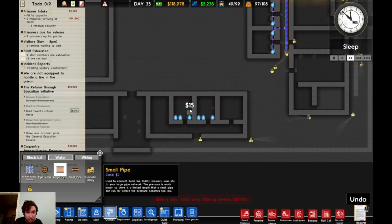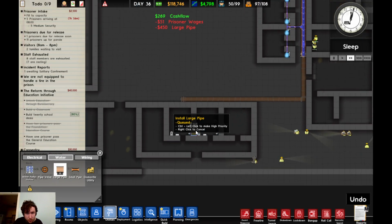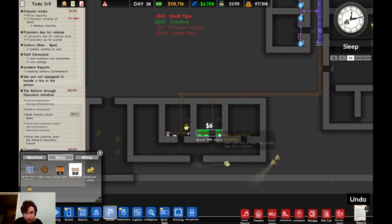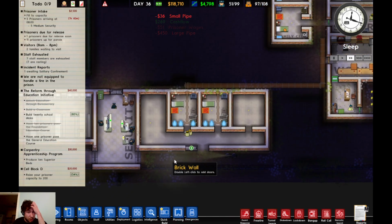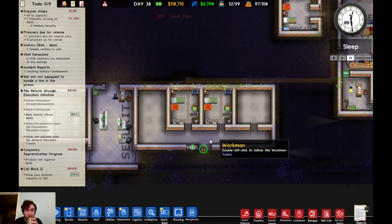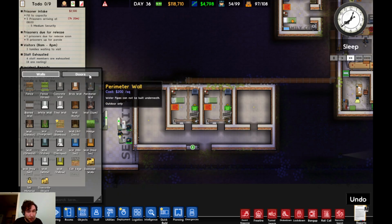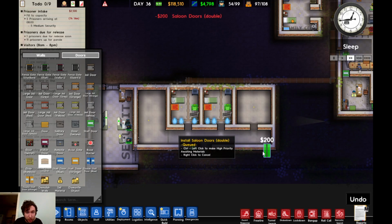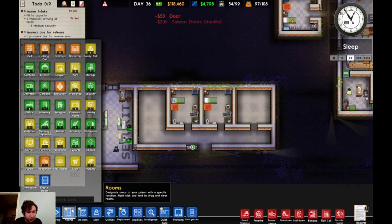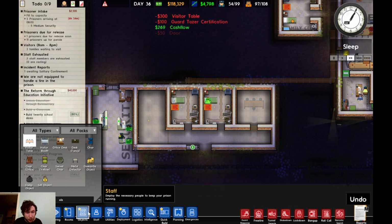Right, utilities, let's grab the water. Right, we'll come around here for this. There we go. Small pipes just in there. Death row don't really dig out because they never have access to tools, so they don't dig out, so it doesn't matter, the pipe works for the death row area. We'll just go with a regular door there as well. That'll be fine. We'll go with a visitor table there.